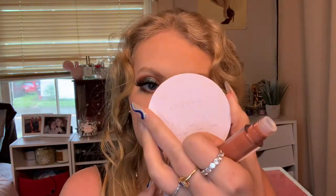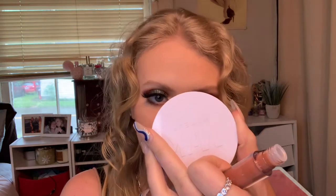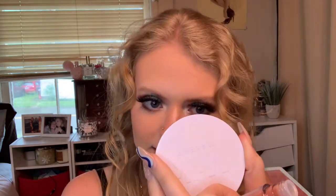So it looks very pigmented. I think the packaging of their products is really cute. And I think that they are good priced. I think that bronzer is like $20 and these are like 16 or something. Actually, these were 14, I think. So there's a difference, definitely pigmented.